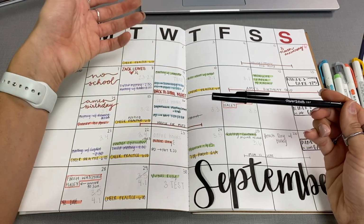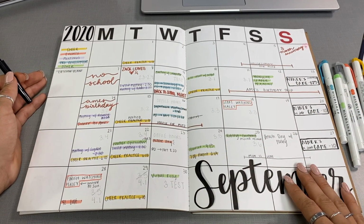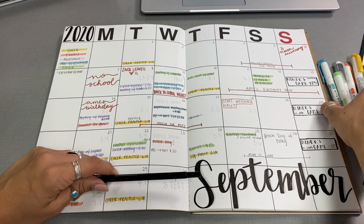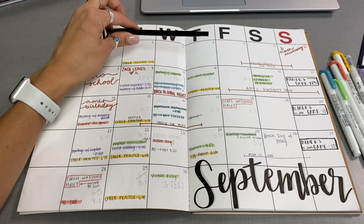This is just like a Papermate basic pen that comes in packs of like 50. And then I can write in my calendar at any point and at any time, even if I don't have my highlighters with me. And then I can always just go back and highlight it after and organize it that way. That has been something that has been so awesome and so easy, and I've been loving that.